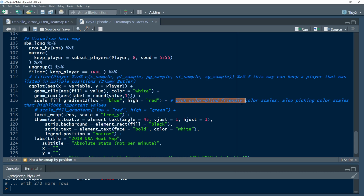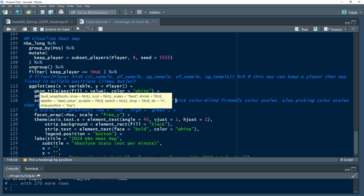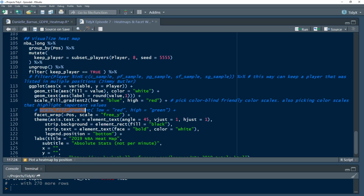Ellis, why don't you talk about the reason why we picked that scale color? Yeah, sure, no problem. So normally a lot of the time when you'll be seeing a heat map or something along those lines, you'll see scale fill gradient, low equals red, high equals green. But one thing that my group where I work tries to focus on is making sure that everybody's able to read and understand these plots. The most common type of color blindness is actually red-green color blindness. So they would not be able to discern the difference between the high and the low values. Then this plot has no value to them. They can't see the difference.